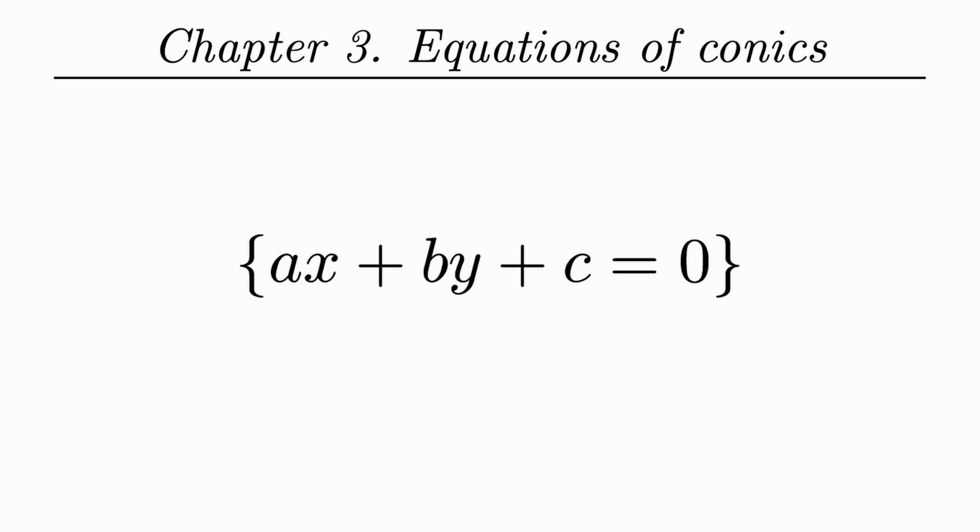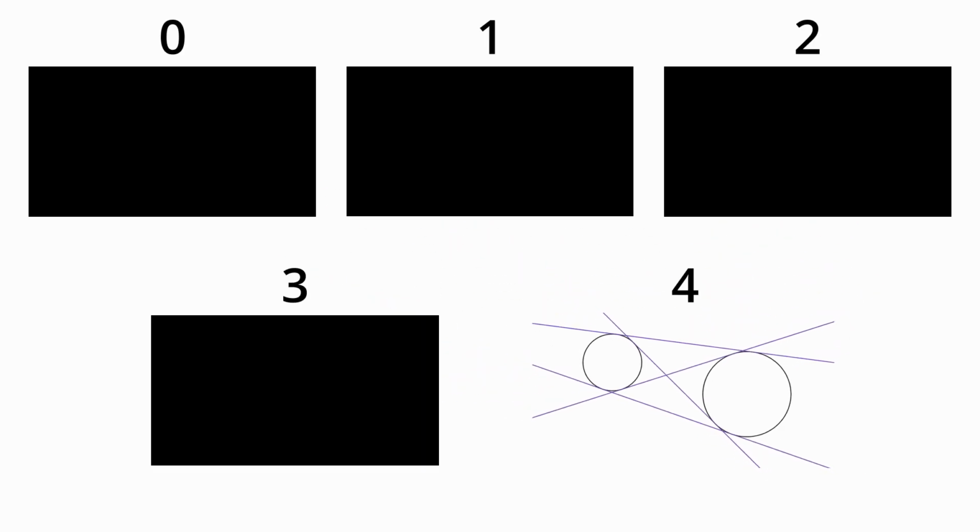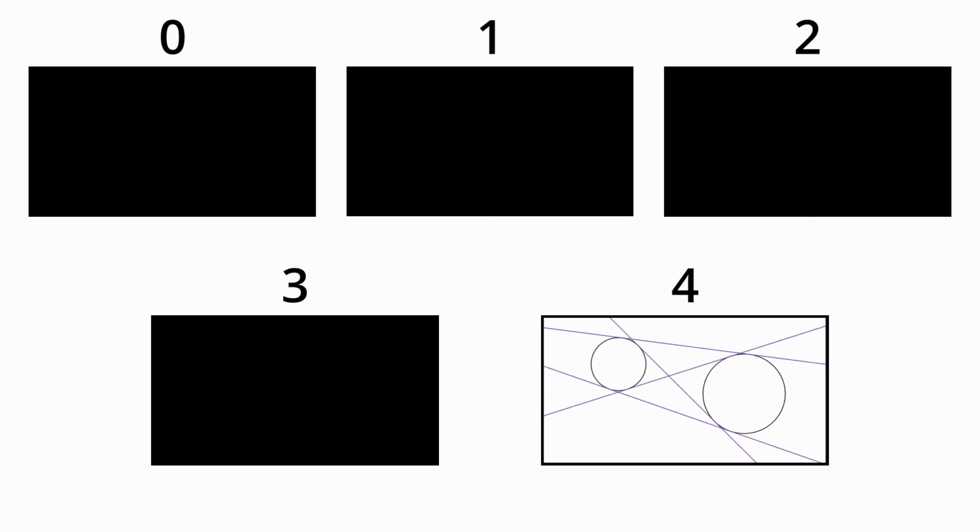I'll give you a hint on how to find the one conic. Not yet. If 2 points determine 1 line, and 5 points determine 1 conic, what's a problem where the answer is 17, or some finite number other than 1 anyway? Here's such a problem. How many lines are tangent to 2 circles? 4? Actually, it depends on how you place the circles. You can get 0, 1, 2, 3, or 4 tangents. Maybe I'll pause the video to think about that.